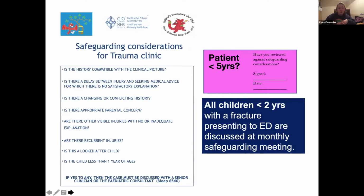And we've got some prompts. We are starting pink stickers to highlight, have you considered safeguarding under the age of 5? And again, all our under 2s are discussed at an ED safeguarding meeting on a monthly basis. So they're again an additional safety net now for us.